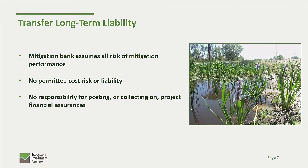And then secondly, it transfers long-term liability. I kind of touched on this a little bit, but again, the mitigation bank assumes all risk of mitigation performance. So a lot of times people ask the question, well, what if I buy a credit from the mitigation bank and perhaps the mitigation bank isn't successful? That's not an issue that you need to deal with. That's completely on the banker. If something would happen to our site, that it wasn't successful, it's up to us to put up the money to fix it and make sure it's successful in perpetuity. So purchasing a credit's never going to come back on you. Again, you have no cost, risk, or liability, and you have no responsibility for posting any financial assurances and making sure the project is successful in perpetuity.